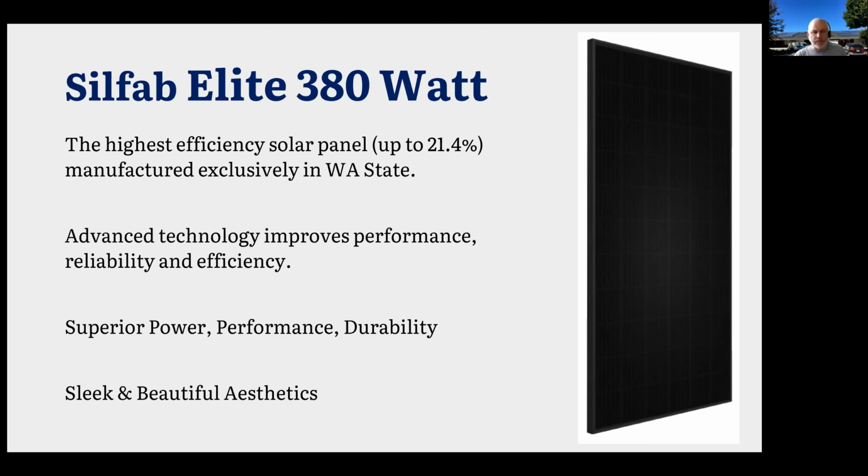With this new Silfab Elite panel, they have the trace lines literally on the back of the panel. As a result, you've got much more surface area, and surface area increases anywhere between 5% and 10% for absorption. The cells are closer together, so we have a very highly efficient panel in a compact frame.